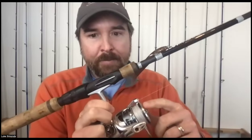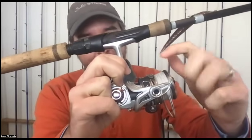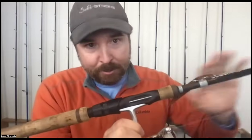Spinning reels do not cast the line. The rod casts the line. The only thing you need to worry about with the reel is making sure that this gap is as small as possible, the gap from the line to the lip of the reel, because all the reel's doing is getting out of the way. The rod is what delivers the lure. The rod is by far the most important aspect. And again, a vast majority of people get that wrong, as we did for many, many years.